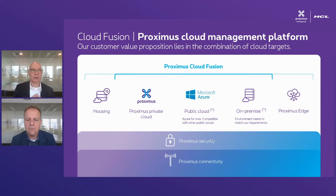Now, what you don't want as a customer, if you opt for a hybrid cloud environment and you use different environments to build it, is that those three environments are not logically linked together and do not behave like one IT environment. So what you want to avoid is that you need dedicated teams to manage your private cloud, another team to manage your on-premise, and then still another team for your public cloud.